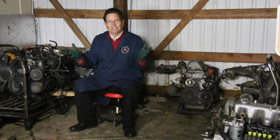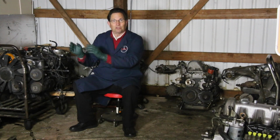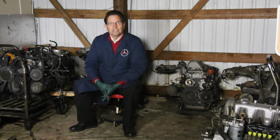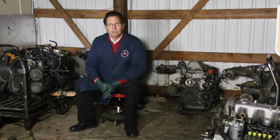And some of you have done this. It works really well. You find a really nice car with a bad engine, you find a really good engine, and you mate the two together. And you have a relatively easy restoration when you do that.